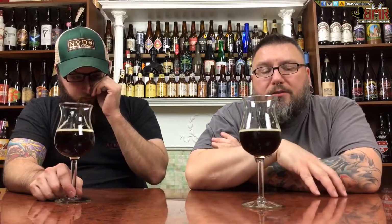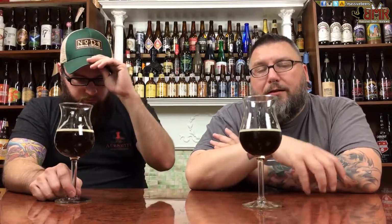If you like what, will you like this? Let's see. If you like raisins and prunes. If you like subtle chocolate. If you like nice, rich, dense, not wine barrel aged, not just straight wine, but more of that grape must where you get a little bit more earthiness and sweetness from it. You'll like this. And if you like good beer, you'll like this because this is straight up just good beer.